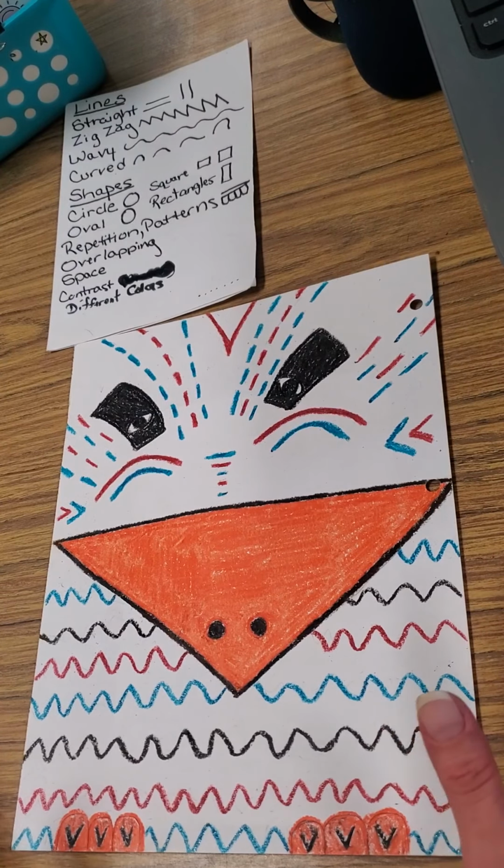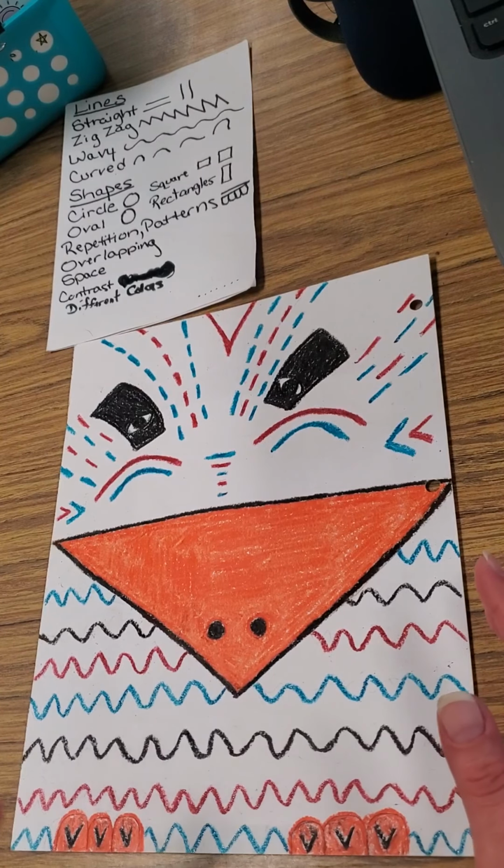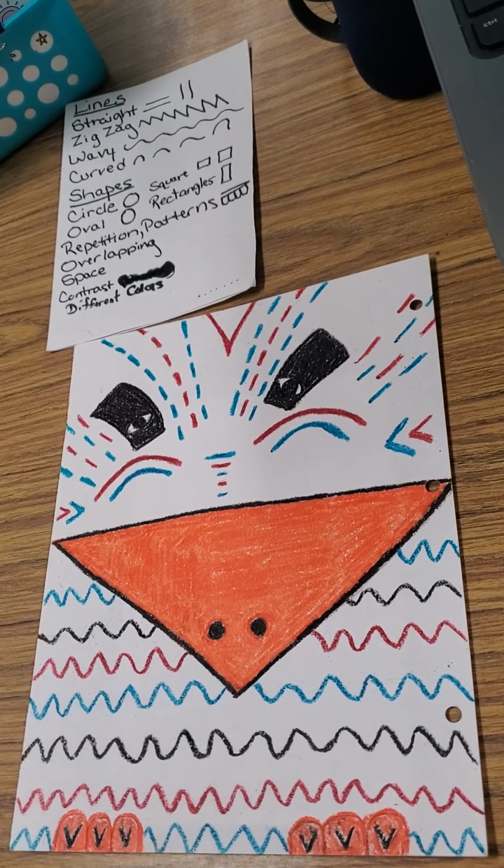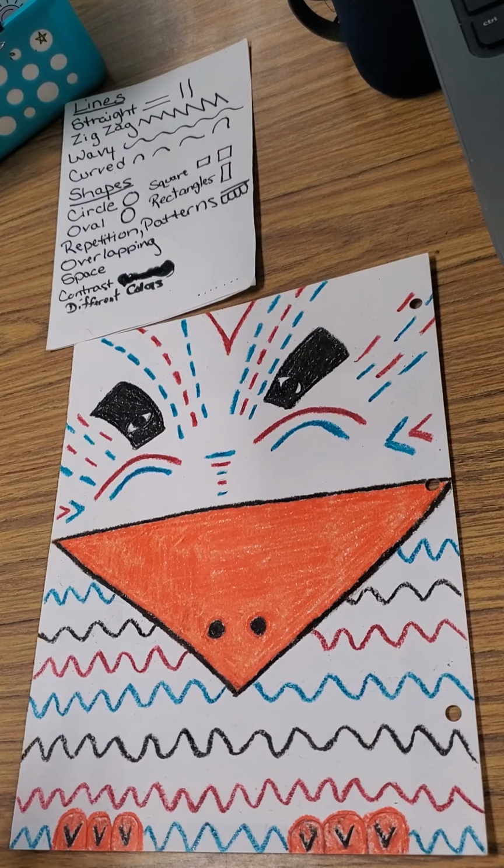Like, for example, a circle, like a dream catcher or an Indian shield. Those are all circles, and they symbolize life for Native Americans. But totem poles are carved from very large trees. Some of them not that large. They do have your smaller totem poles, carved from smaller trees.